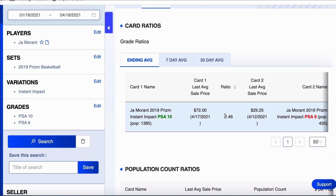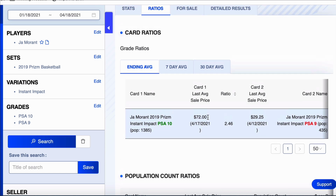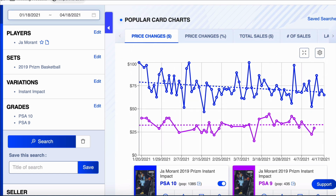But say this number was like 5. Well, that would tell me that the 9 is way undervalued, because this pop count is way less than this one. But say these pop counts are about even. This is typically going to be around 3.5 for a modern card. But with this pop count being so much less than this one, this number is going to be a little bit lower. But like I said, no matter what, if this ratio was around 5, then this 9 would be way undervalued. So there's all kinds of tools in here to use like that.